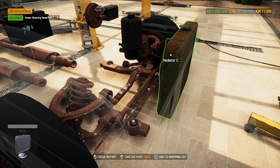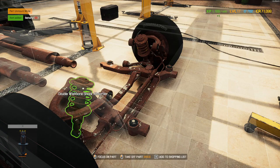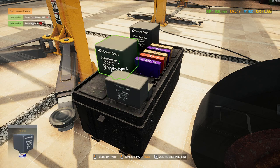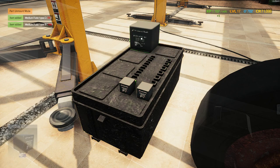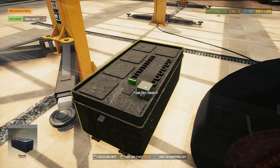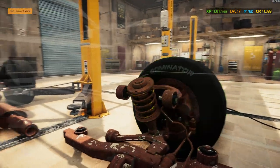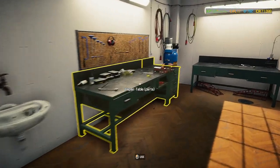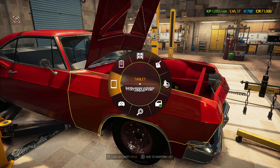Alright, let's just take out everything here. Zero battery. Use box cover B. Okay, let's do this one first. After this I'm gonna do the mounting level skill thing. This mounting thing is really slow. Okay, there we go. See what we can repair? Nothing? Absolutely nothing? Okay, there you go.